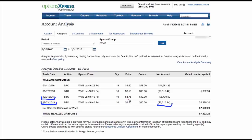The next day, so here's what I want you to focus on, 24 hours later, we exited the trade. We bought it for $6,510 and sold it for $8,739, for a profit of $2,229. So here's some quick math for you. If you take the $2,229 and divide it by the cash we put in, which is $6,510, you actually get a 34% return.